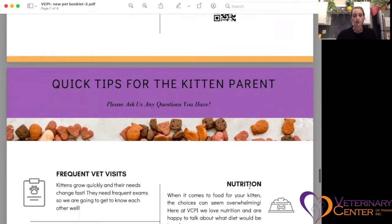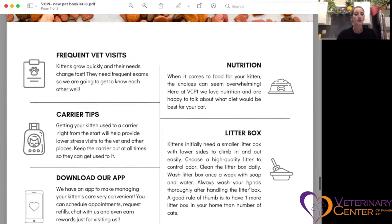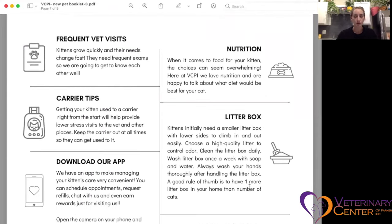So let's look at some more tips for kittens. They're going to have a lot of visits, like we just talked about. They're going to be coming in every 4 weeks, and then for the spay and neuter as well.